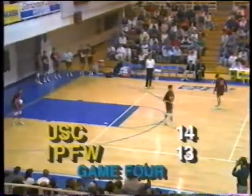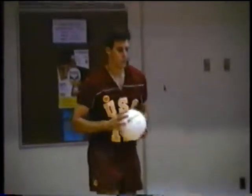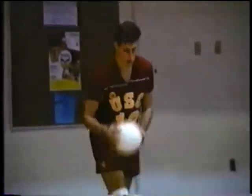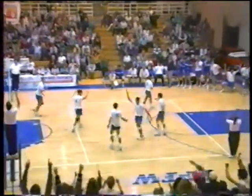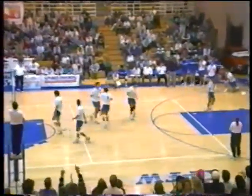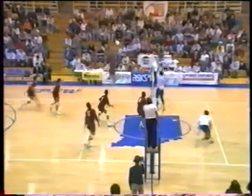That sets up game point and match point for the USC Trojans. Crowd trying to bring IPFW alive here, stave off match point. Let's serve long. Serve long. Raul Papaleo will go back and serve. Crowd on their feet. Every play now. Out to Ivy. He goes over the top, and the Junk Man comes up with a big play there.